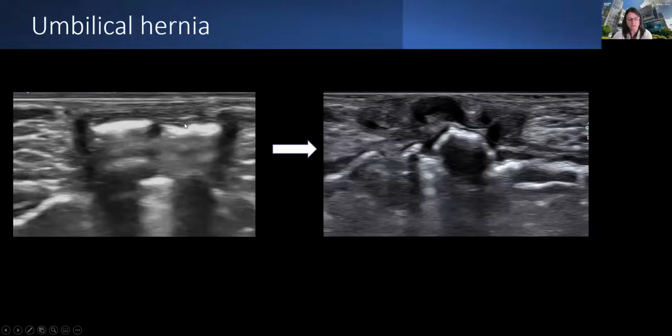So basically what the technologist did is she applied pressure, and then all this air-filled bowel that was inside the hernia sac went back to the abdominal cavity, and all we are seeing now is the empty sac and this slightly thickened wall. But this is not a tumor, right? And it's not incarcerated. So this information is very important, right? Because you don't want to send home a patient that has an incarcerated hernia. But the fact that it is reducing is reassuring.